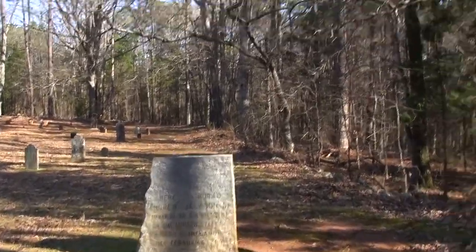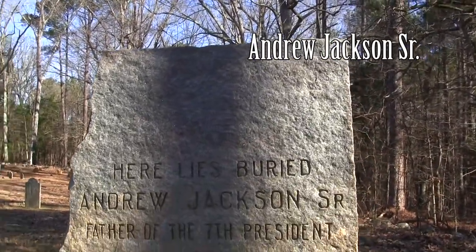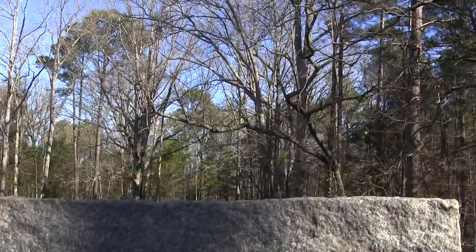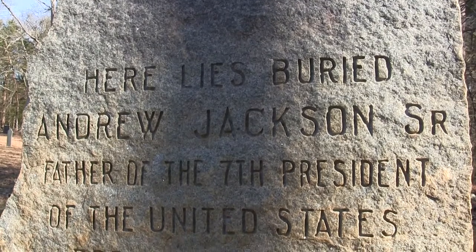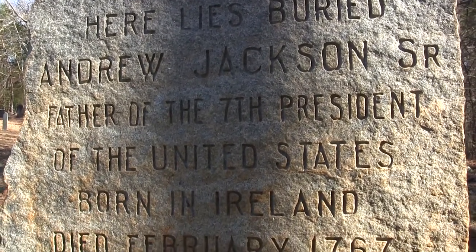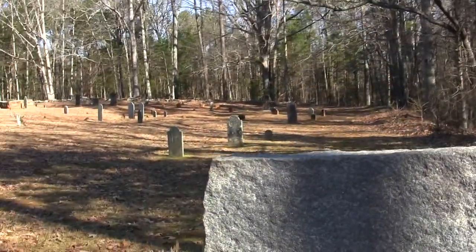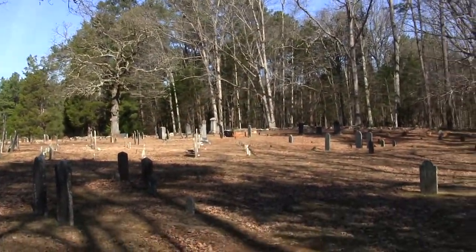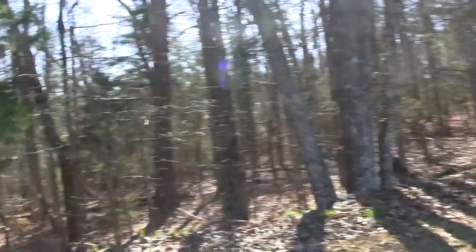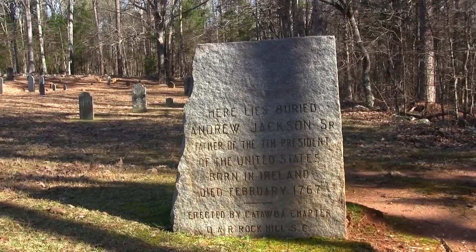Hey, here's Andrew Jackson Sr. This is the father of President Andrew Jackson. Yeah, that one's facing the opposite direction. But that's really cool. That is really cool.